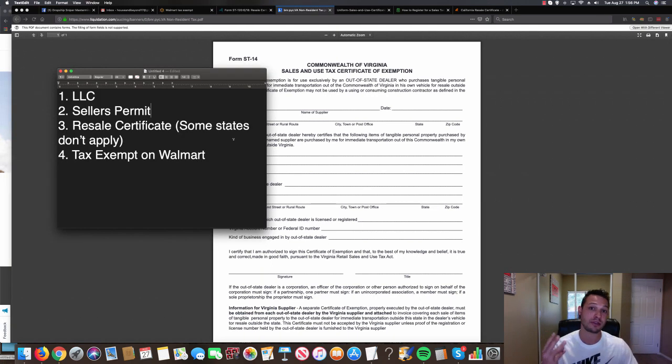So at this point, you have 3 documents. You have your state document, which is your reseller certificate in most cases. You have your ST-120 and your ST-14. Those are the 3 documents we're going to need to proceed to the next step, which is going to be tax exempt on Walmart. So make sure you have those documents set aside, the reseller certificate from your state, your ST-120 and your ST-14, and then we're going to jump into the next step.